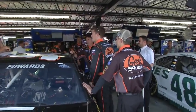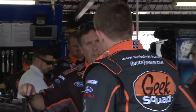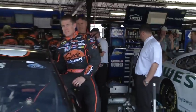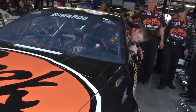A lot of those Geek Squad guys, if we pan over to the right here just a little bit, you can see one of the Geek Squad guys wearing his white shirt, short sleeves, and the black tie. As it says, we're here to help. So whenever you need help, let Carl Edwards get in. We'll go talk to him for a second.